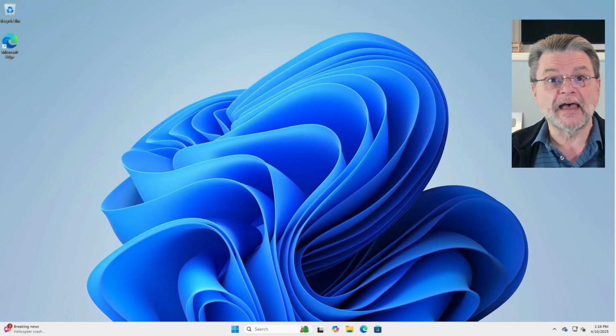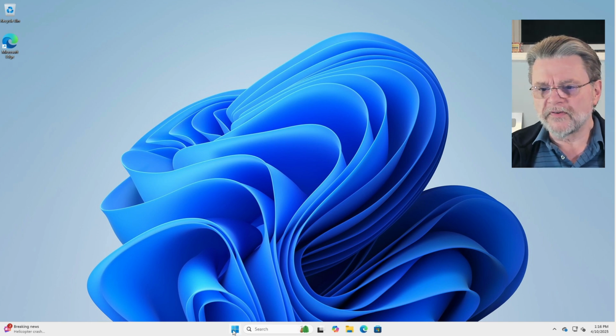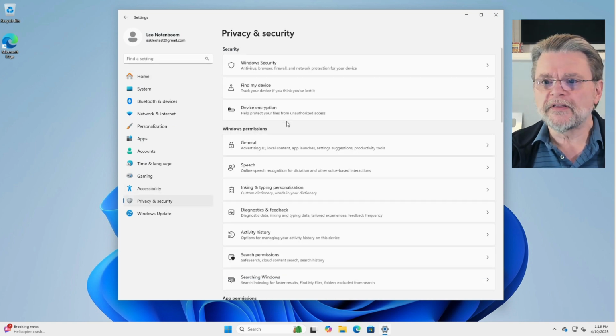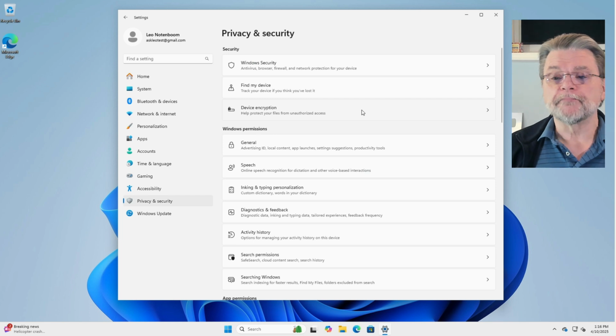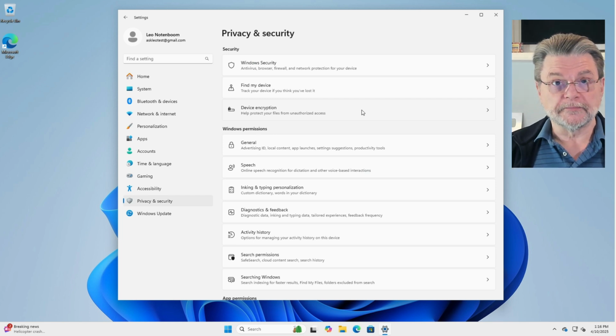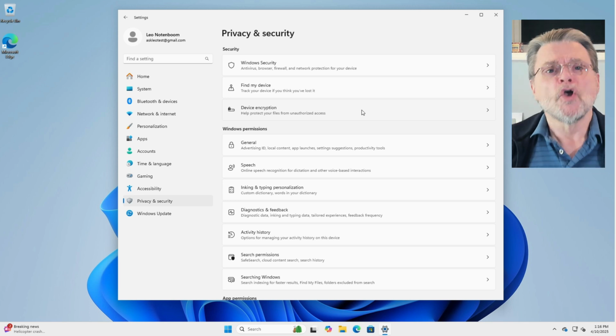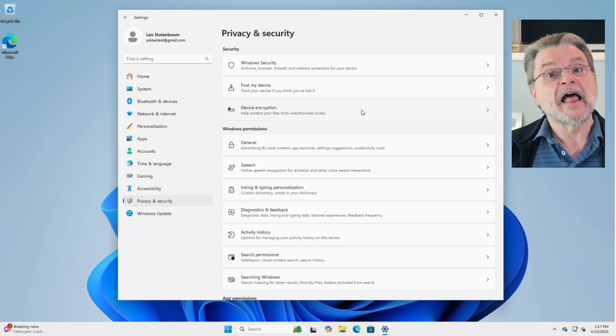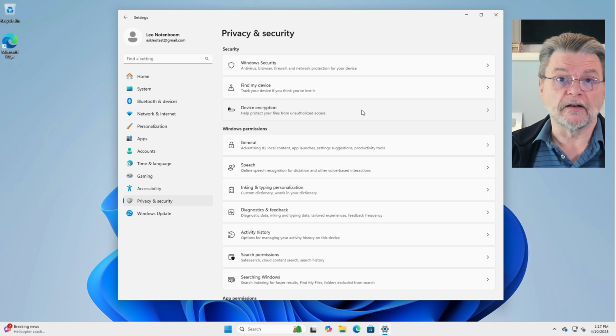However, the good news is that you can make sure you understand what's happening on your machine. We'll fire up the Settings app. Over here in Privacy and Security, you'll see that there may be something called device encryption. Now, you may not see device encryption. If you don't, then your hard disk is not encrypted. You don't have to worry about it. However, it may not be encrypted simply because your hardware doesn't have the requirements. We don't know what the requirements are, but I can tell you that if you don't have a TPM, or if your TPM is not enabled, and you somehow manage to install Windows 11, that would be one way of not having this available to you.